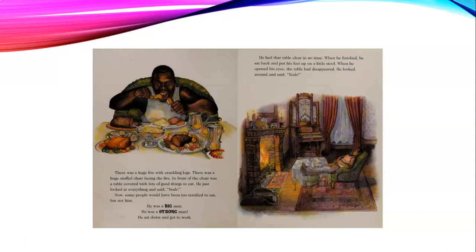Now, some people would have been too terrified to eat, but not him. He was a big man. He was a strong man. He sat down and got to work. Now, if there's one thing this guy could do other than lift things heavy, he could eat. And, buddy, he leaned into it.